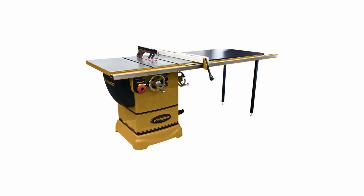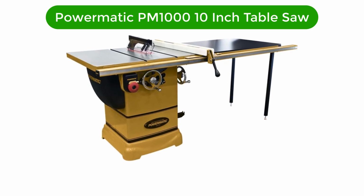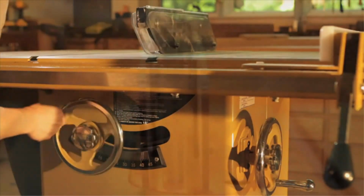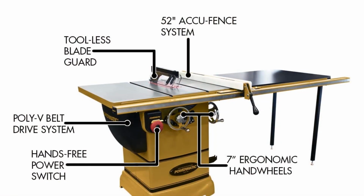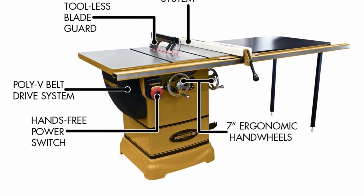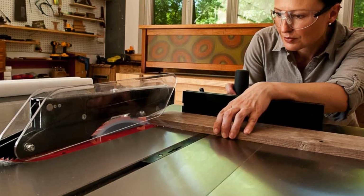Number 3. Our third best pick is Powermatic PM1000 10-inch table saw. For those on a tighter budget, it's hard to argue with the array of features provided by this 10-inch table saw from Powermatic. Although this doesn't affect the arbor speed much, it still spins at 4,200 RPM. Users note that the smaller motor doesn't miss a beat either and is able to cut through nearly any thick hardwood without whining or kicking.